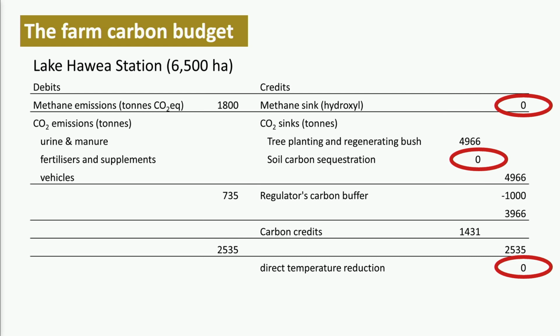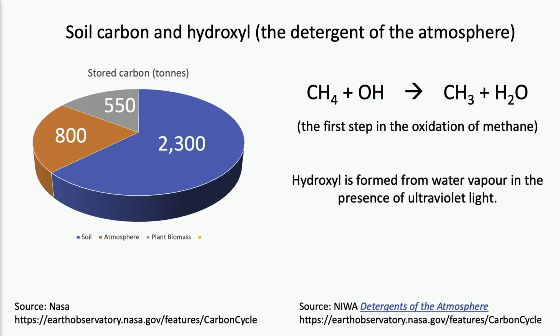But if you look at the accounting here, there's no allowance for a methane sink, okay? I'll explain that later. And there's no allowance for soil carbon. And the third thing, which is probably even a little bit more tricky, is there's no allowance for a direct cooling of the local environment. So what we have here is, you know, really, that's really dodgy accounting, okay? So here's just a couple of examples.